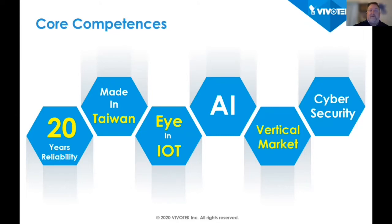I won't beat up the Taiwan piece again, but today what we're focused on is trying to become the I in the IoT. Everybody talks about the Internet of Things and IoT. Our specialty is the camera. So what we want to be is that image recognition, image acquisition device to be able to capture, view, transmit, whatever the case may be, video surveillance, intelligent video surveillance for application-driven needs.